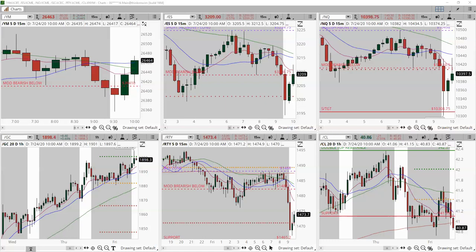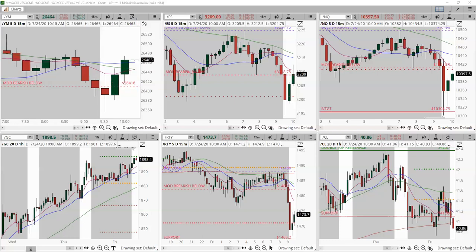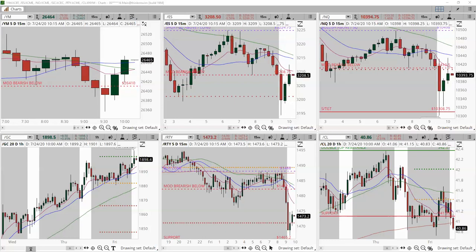4 seconds, 3, 2, 1, blast off. We need to see 75 print. We see 75 print, we're going to 80. And then we're going to start trailing.